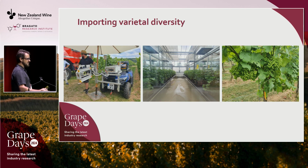We're also looking, as I said, to import varietal diversity to get in some of the resistance genetics that's not in New Zealand. I won't talk too much about this because, as I say, Jim's going to, but these are some images from a trip to Germany where we were with collaborators looking at a variety of different genotypes that we could import to New Zealand in the next coming few years.